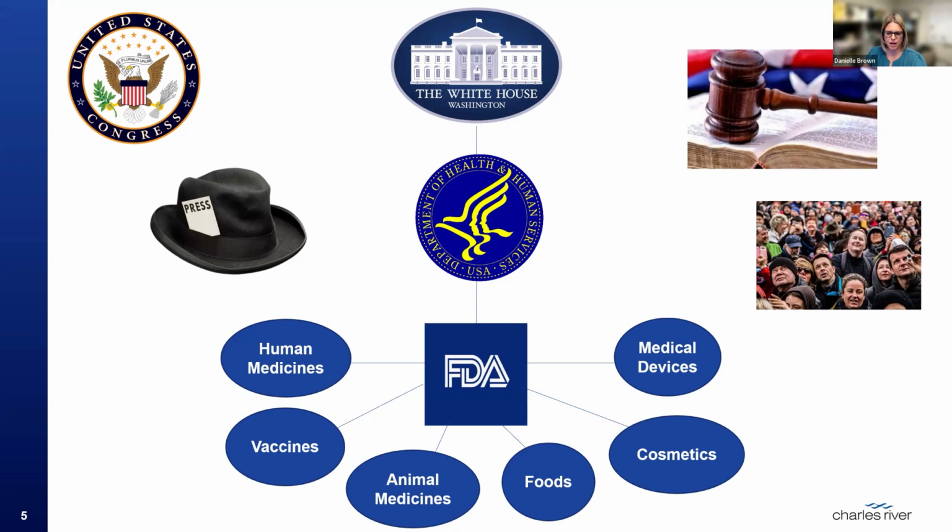And really what their job is to enforce the Food, Drug, and Cosmetics Act, which is a regulation that was passed a long time ago in 1938. Has gone through a lot of additions and iterations, but that's their job. So everything that is developed for medicines for humans, for animals, any foods that we're eating, they all have to go through the FDA for approval before being released.